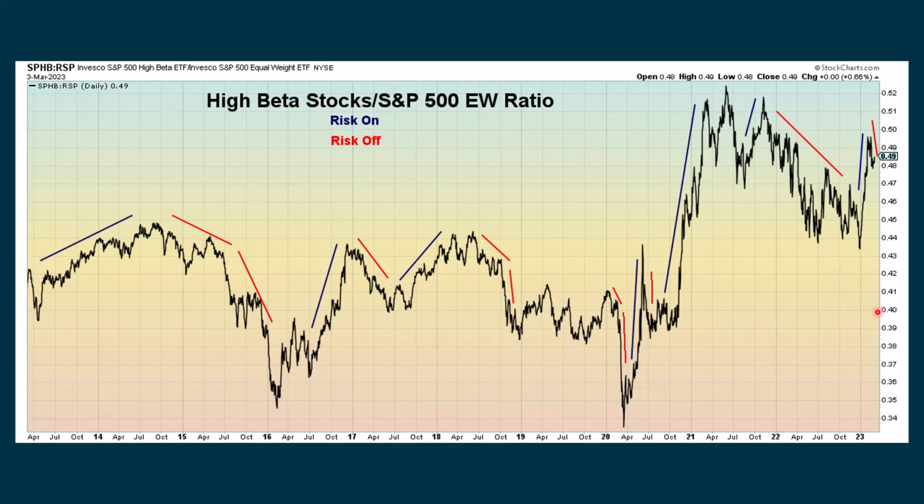High beta stocks outperform the market not only on the way up, but they also outperform on the way down, meaning that they go down faster. When this is really going up, that means that we're in a risk-on position. Folks are getting out of safer investments and wanting to get into the stock market. When there's a red line on top here and we're going down, that's more risk-off. They're getting out of the stock market and putting their money into safer investments.